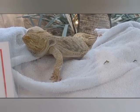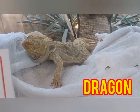Now meet Steve, the resident bearded dragon of the Desert Dome.